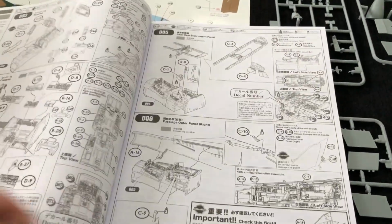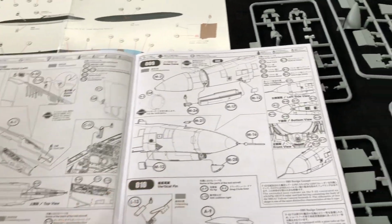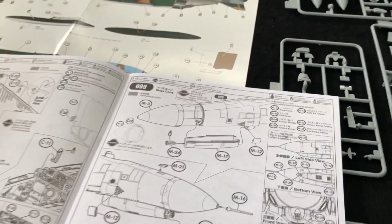Starting inevitably in the cockpit, you can just see the level of detail that this kit has when you go through that. Love that nose, here we go. That nice long nose with the gun in it, terrific. Absolutely love that.